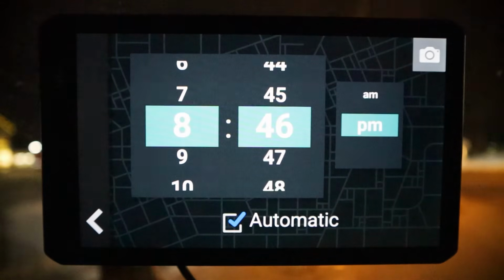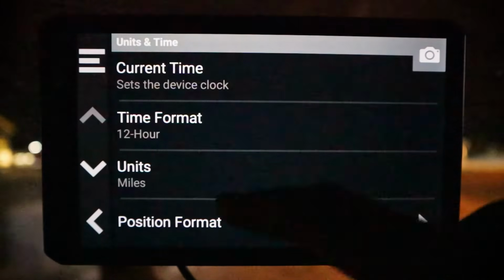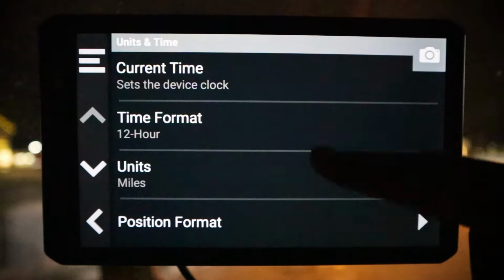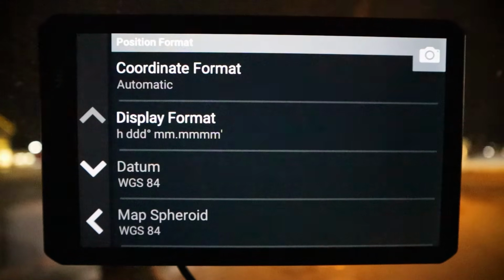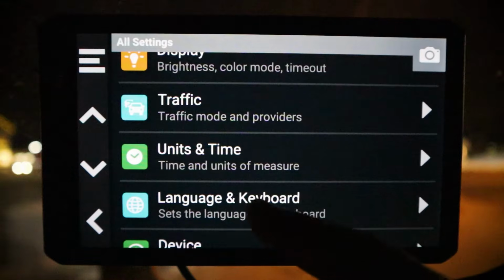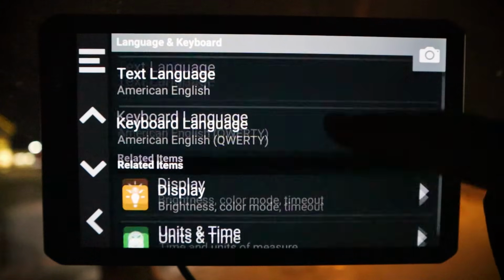Units and time. You can set your current time. That's accurate because it's on automatic there. Time format. So if you like military time, you can do your 24-hour. Units, I like to measure by miles, not kilometers. Position format. Coordinates, automatic display. You got your language and keyboard. So you can change your text language, voice language, keyboard language.